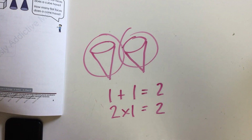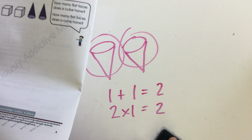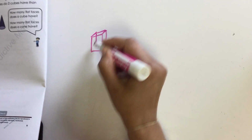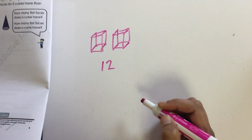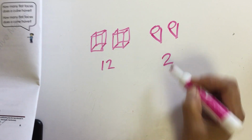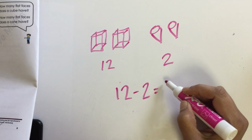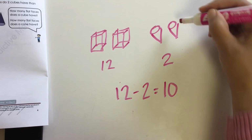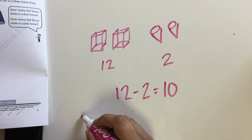And so we can say 1 plus 1, or we can say 2 groups of 1 equals 2. All right, but the question is asking, how many more flat faces do 2 cubes have than 2 cones? Well, we figured out the 2 cubes, right? 2 cubes had how many faces? 6 and 6, so 12. And 2 cones had 2 faces. So we need to find the difference. So we know that 2 cubes has 10 more faces than 2 cones, and that's what you're going to write at the bottom.